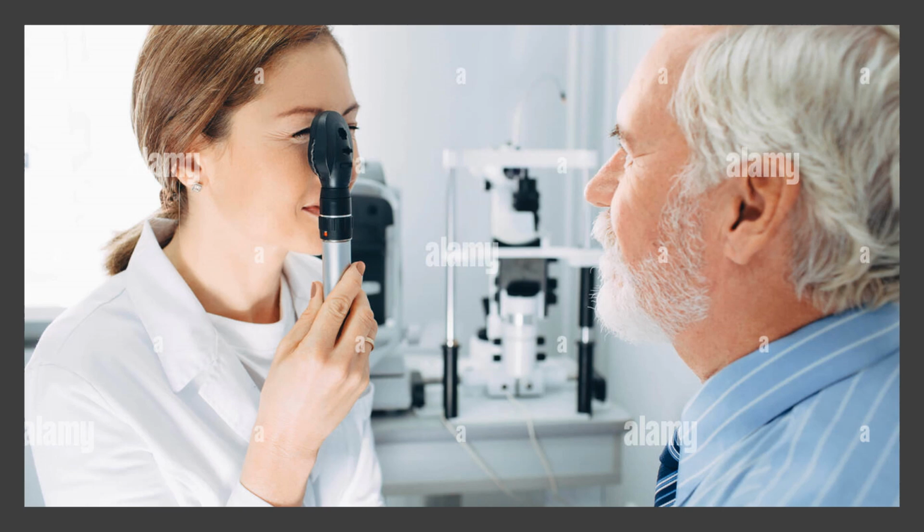Overall, it is important to take care of our eyes. So it is important to go to routine eye exams yearly, especially as we get older.